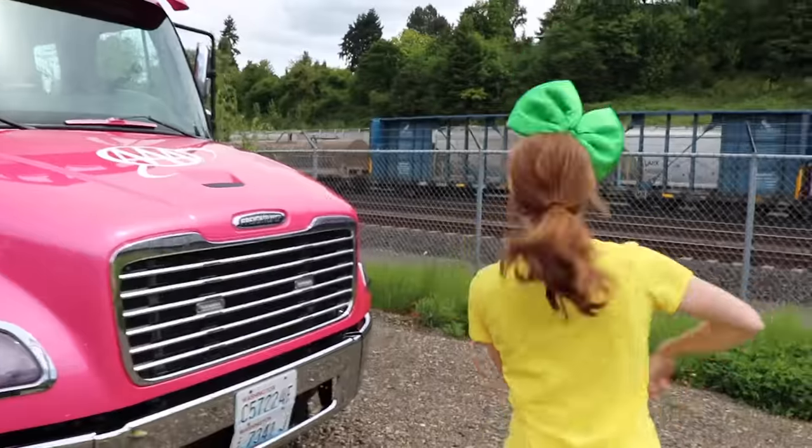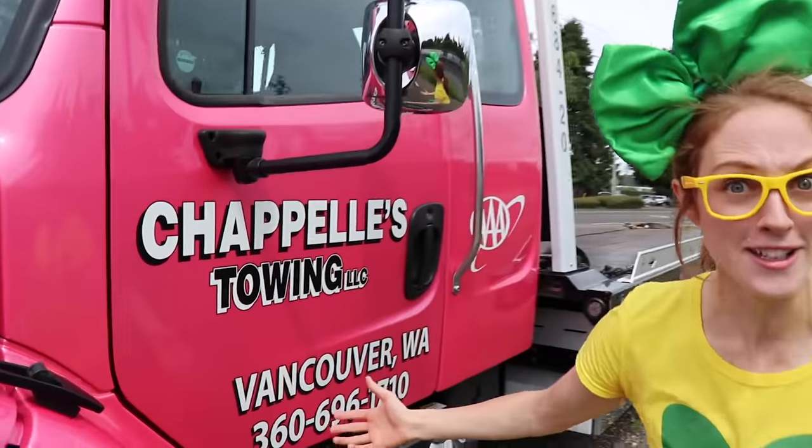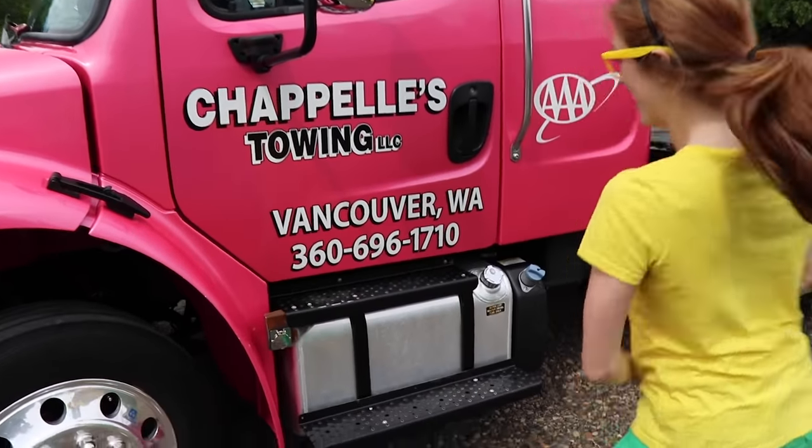Tow trucks are used to help vehicles get off the side of the road and back to a safe place to get fixed if they get broken down or in a car accident. So we get to look at tow trucks today, and I'm really excited. Come on! Look at this! This is like a big semi-truck, kinda. I bet it could hold a really heavy load, huh?